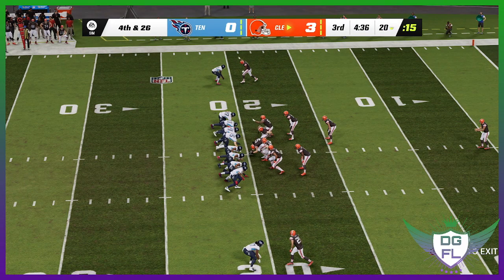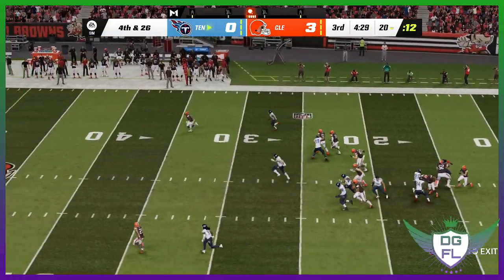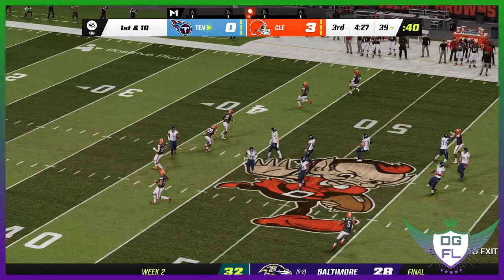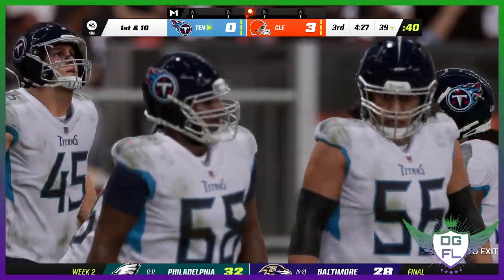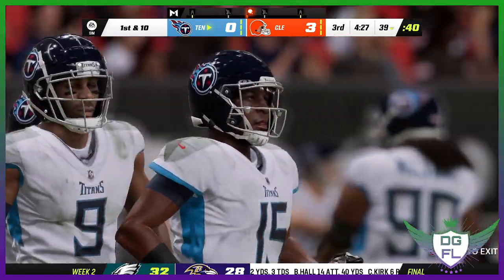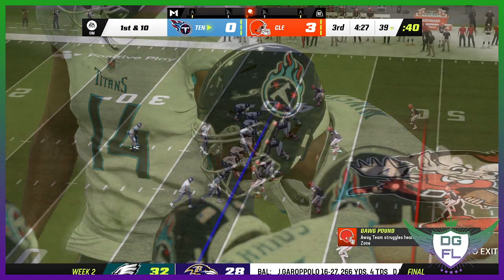The Browns send out their punter now as he'll come on for his fifth kick of the night. And he deserves a bronze leg as he gets this one away. Fair catch taken just inside the 40-yard line. 37 yards on the punt with no return. And out will come the offense as they take over. The Titans offense now, they get ready to do battle again here.